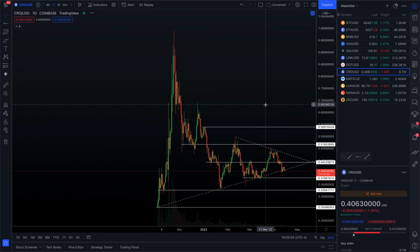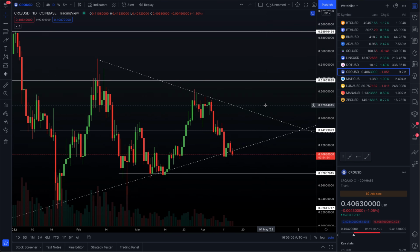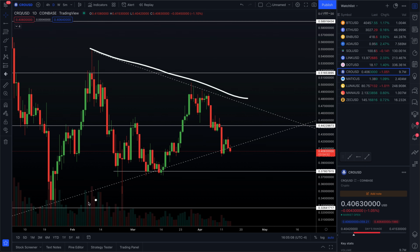Continuing along, Crypto.com coin, it's decision time here. You can clearly see we're coming to the end of a symmetrical triangle. We're testing the low end. We're coming off of a bear flag consolidation on a smaller time frame. This would look like an H pattern. If we crack here, look to fill up the triangle and ultimately move into these lows around 37 cents.